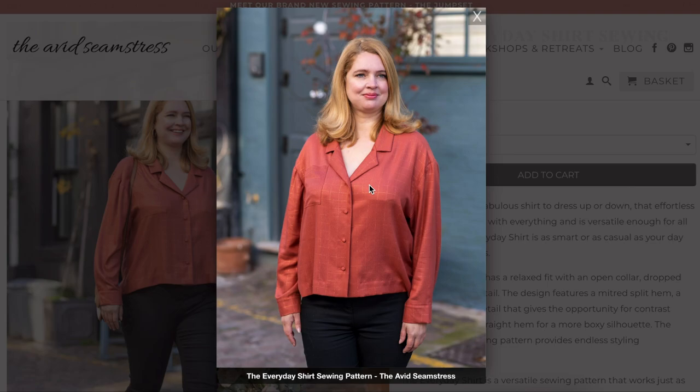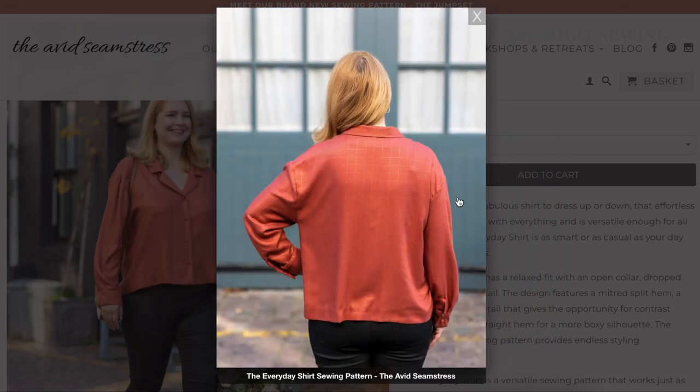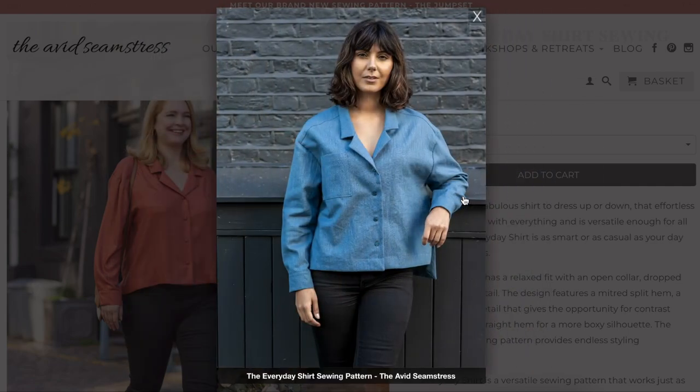Actually, I don't know, is it giving jacket vibes? Now I'm kind of thinking maybe it looks like a jacket. There's the back. Yeah, it looks like she forgot her shirt. Which I guess is a good thing for a sewing pattern, right? That way you can make it look like a shirt if you want, or it can literally be a jacket if you want. This is the split hem, which is interesting.